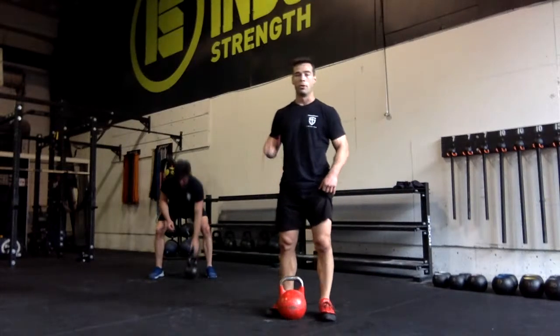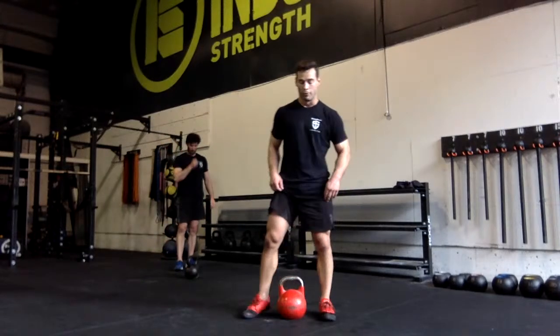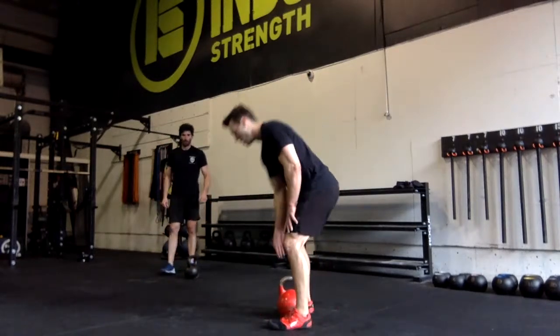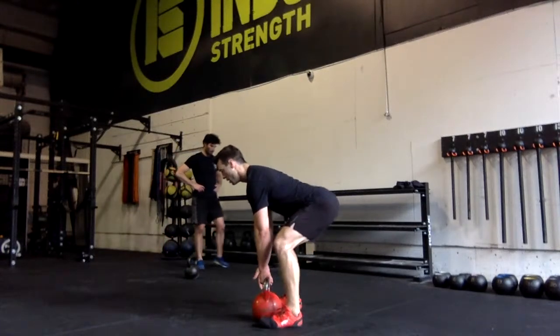1, 2, 3, 4, 5, 6, 7, 8, 9, and 10. Nice. Note Adam kept a perfect flat back the whole time. That's something that we're striving for, okay? I'll maybe angle to the side, so if you need to see that, you can. Okay? All right, so we're going to do 10 together here.